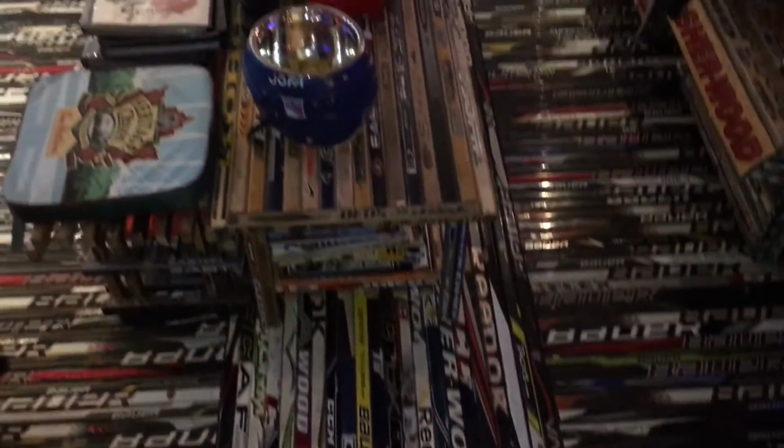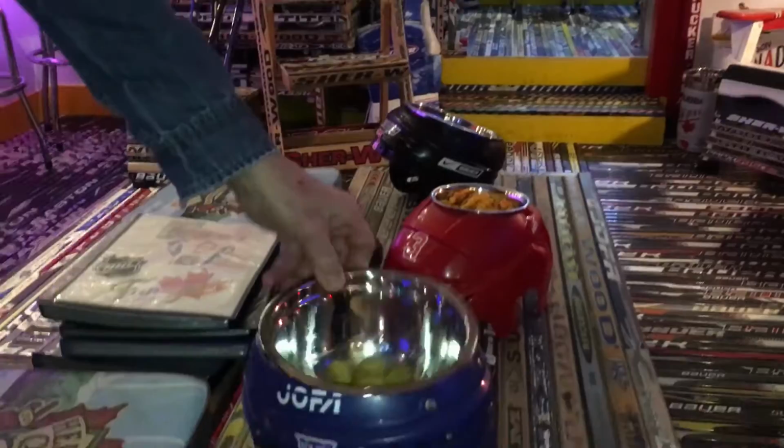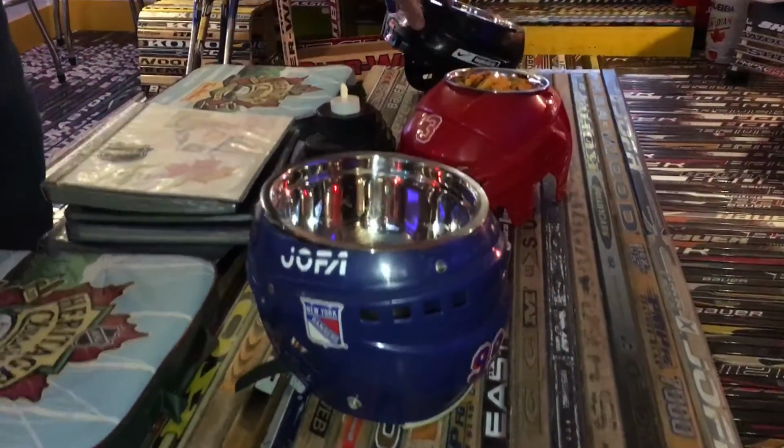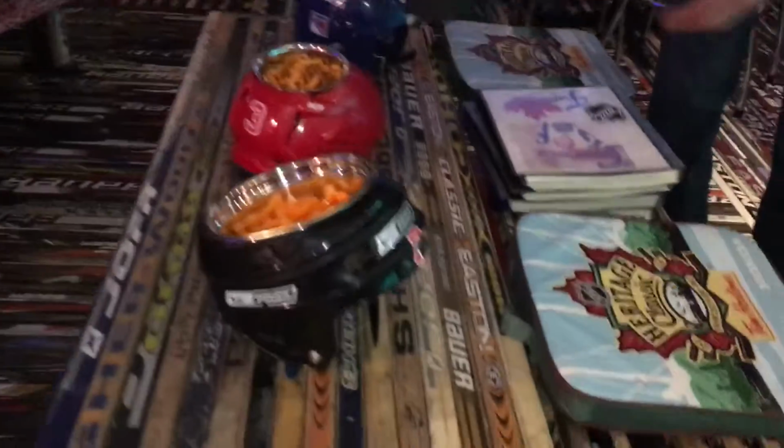So we have a use for hockey helmets other than just lamps. We made chip holders and cheesy holders. You just cut the top out, put a bowl in. Another use for old hockey helmets. We have a candelabra made out of hockey pucks.